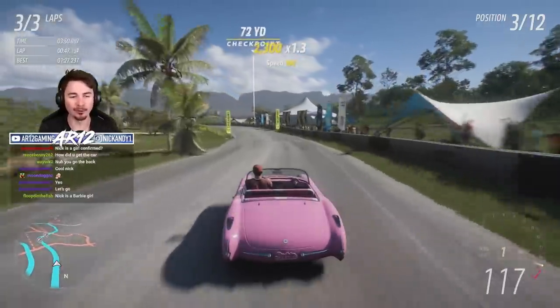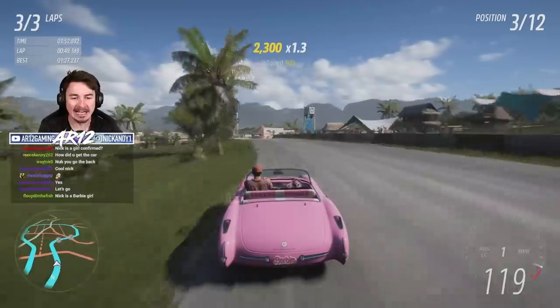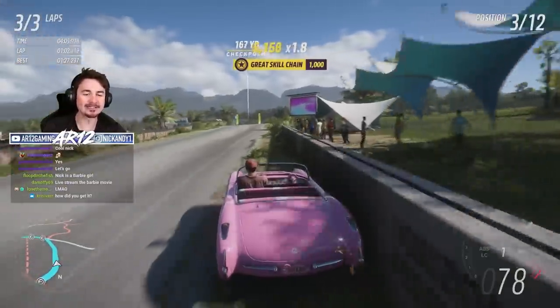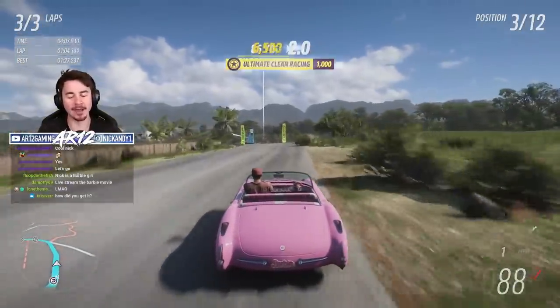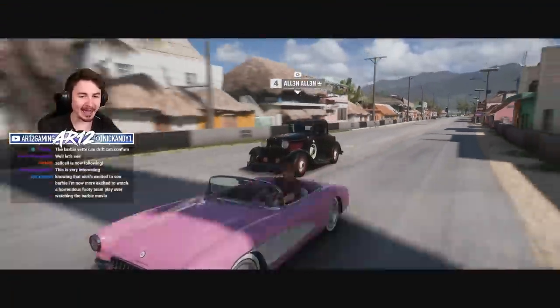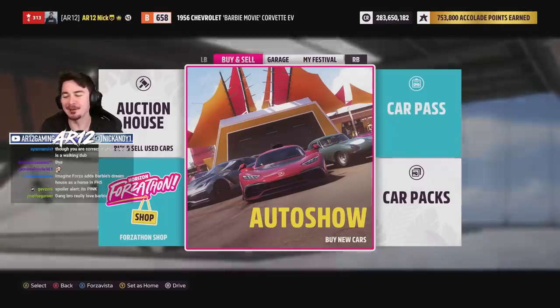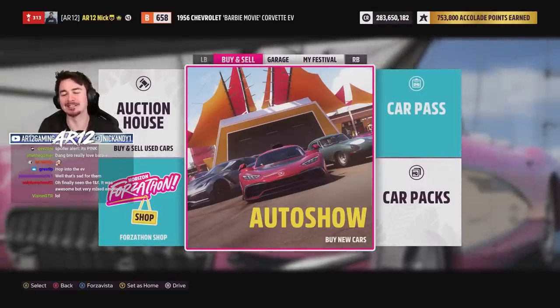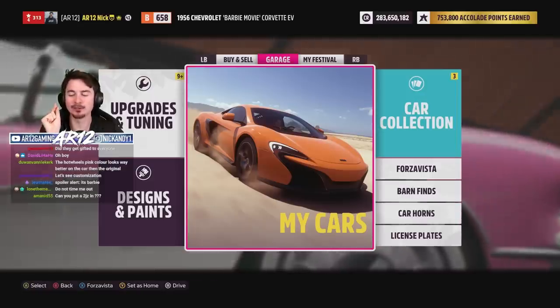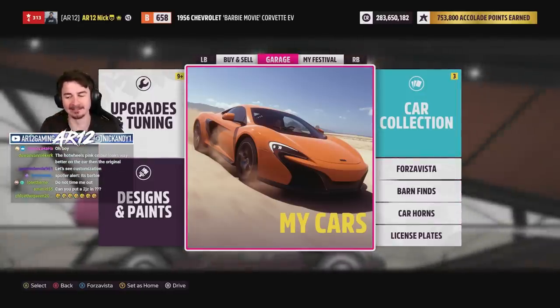Depending on how much horsepower we could get into this thing, it might actually be a great hill climb car. I think we definitely need to take the Barbie Corvette also drifting. No! No! Yes! Somebody said, imagine Forza adds Barbie's dream house as a home. I would buy that within 30 seconds of it getting added into the game.